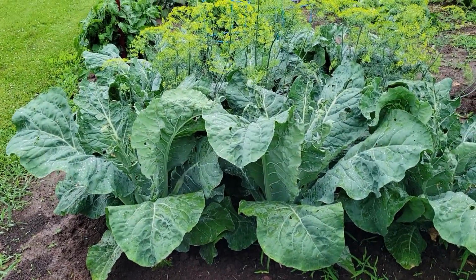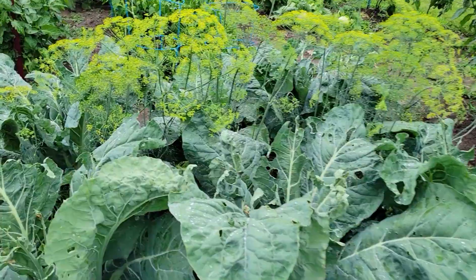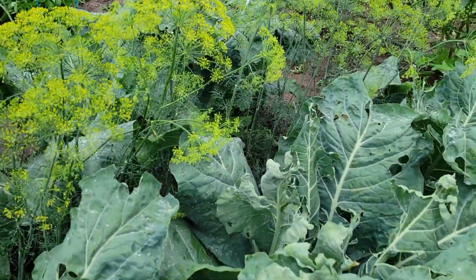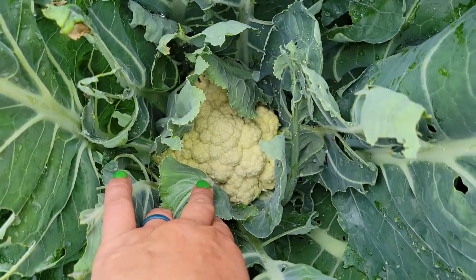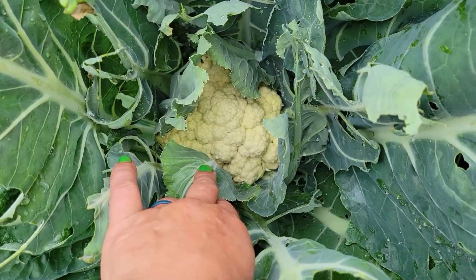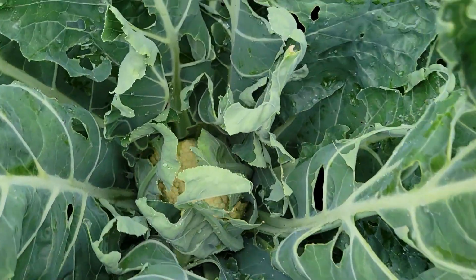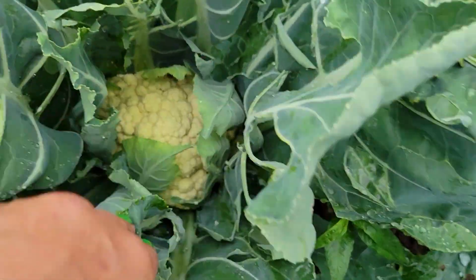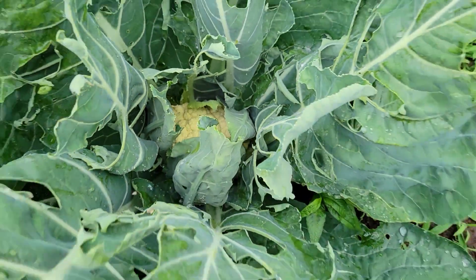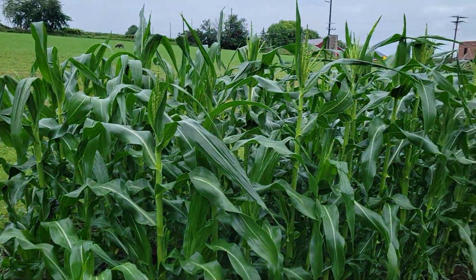And here is the cauliflower with dill. This dill just keeps producing tops. Oh, holy crap, guys. That is a really nice cauliflower. It's big. Wow. They were not that big a couple days ago. I could maybe pick one for dinner. Awesome. How exciting. Okay, here's my corn.